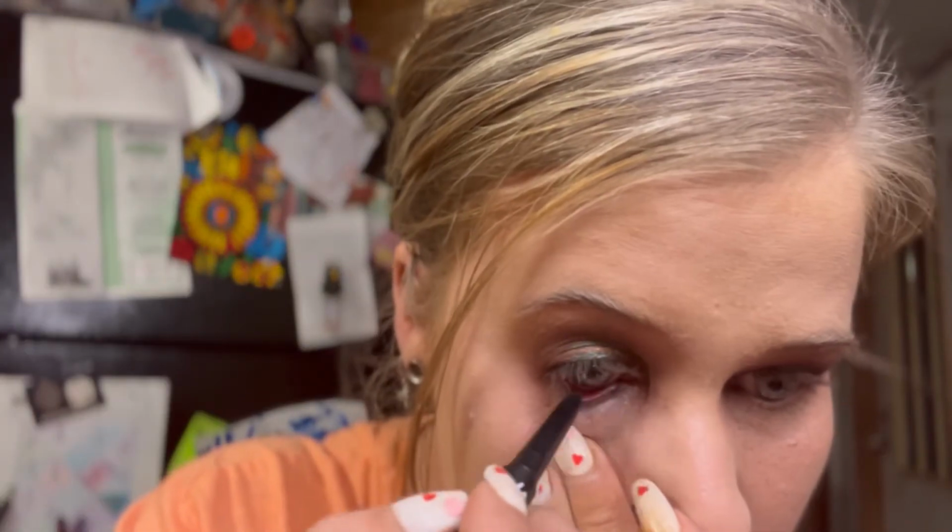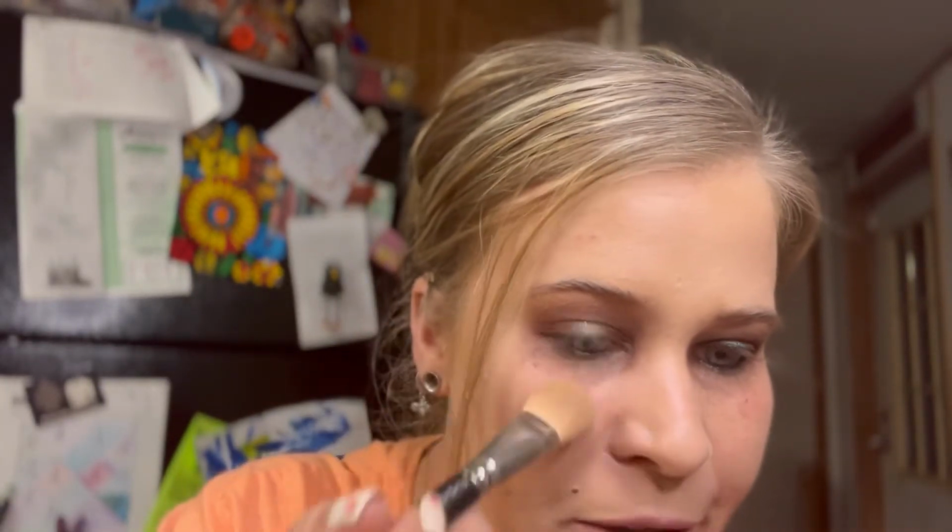Now, once you get done with all those stripes, we're going to go in with our waterline color, which is that same black liner that we used to tightline with earlier. And now would be a great time to dust off any and all fallout that you have on your face from this palette, which I have a bunch of.